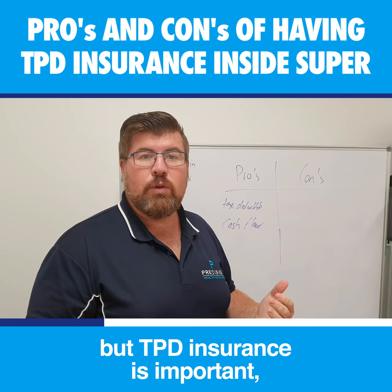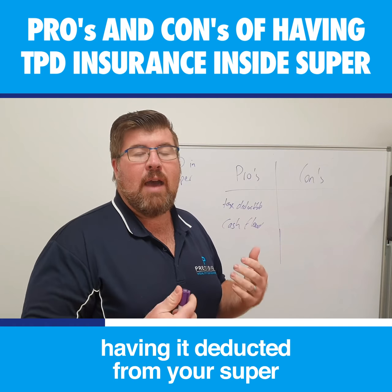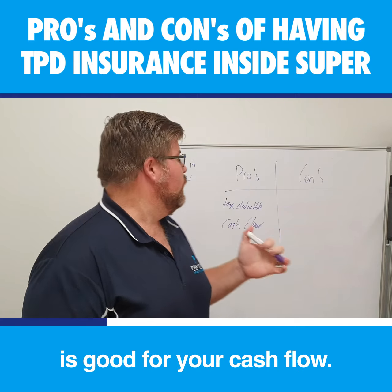The other pro of having TPD insurance inside superannuation is for your cash flow. You're not paying for the premiums from your cash flow. So if you're in your 20s and 30s, you've got a young family, a mortgage, cash flow's tight, but TPD insurance is important, having it deducted from your super is good for your cash flow.